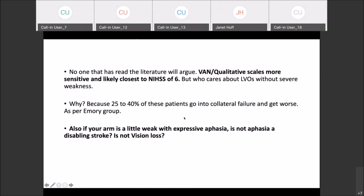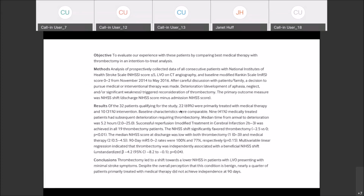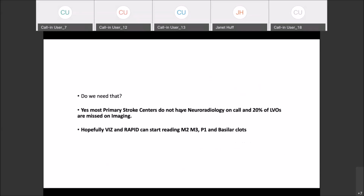The problem is minor arm weakness with expressive aphasia. Is aphasia not a disabling stroke? Is vision loss not? I mean, these are questions we have to answer. And these are patients with low NIH, actually 5 or less, that went into collateral failure, about 41% of them. So these patients can get worse. So identifying them at some time is important.